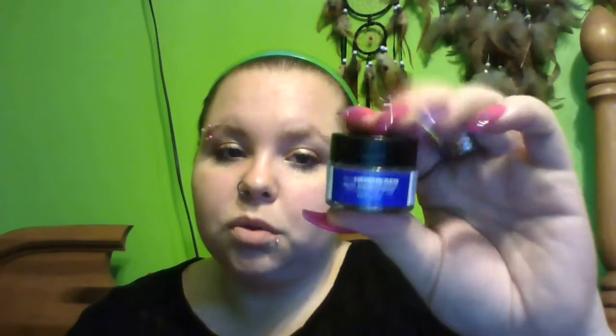I used up an Olay. I actually used up like three of these. Olay Regenerist Sheer Transformation, just the face cream. I love this stuff at night. It's super moisturizing. And I did use up like three of them.